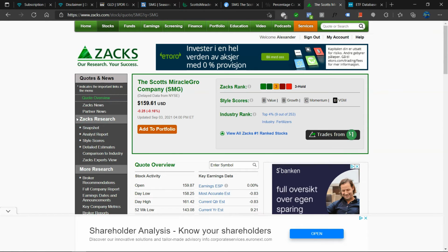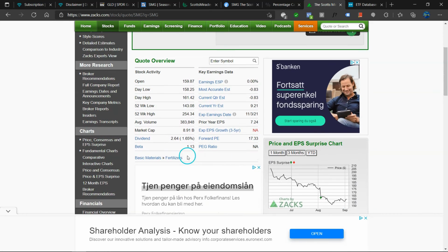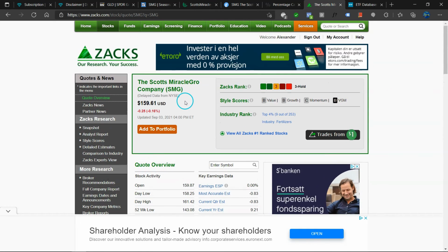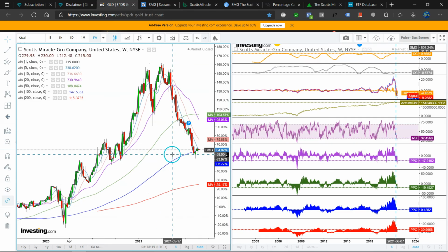SAX has a number 3 hold, but we have a B value score and a B growth score, and it is rare to have both deep value and bigger growth. There usually is an inverse relationship. So the style scores are definitively interesting. The industry rank is top 4%. Fertilizers is the business. It has a $9-ish billion market cap, and you are paid a 1.65% dividend, even if the stock doesn't make that big move.